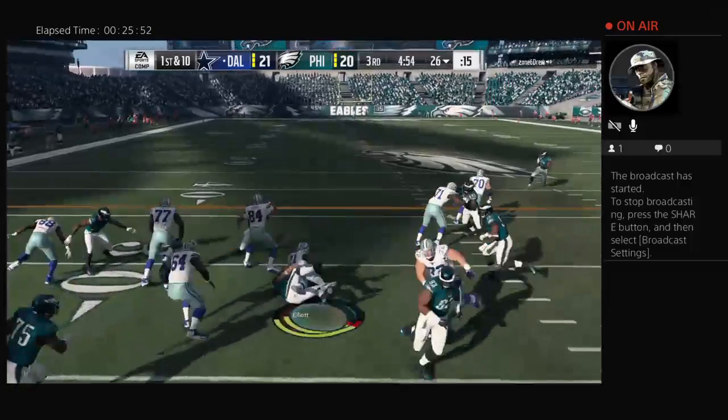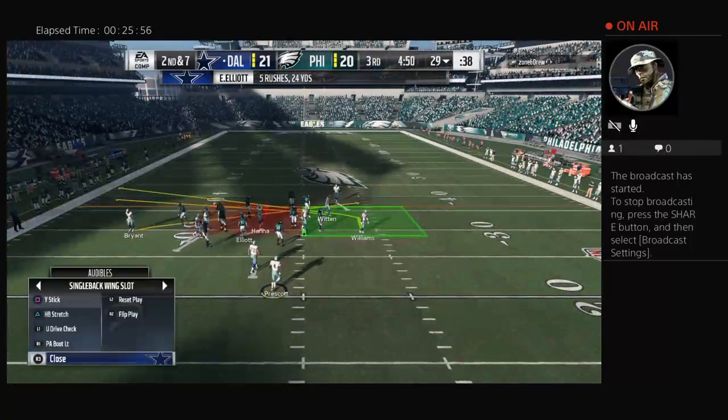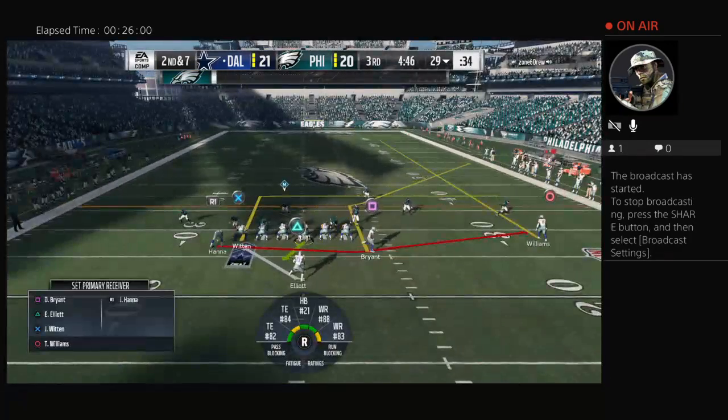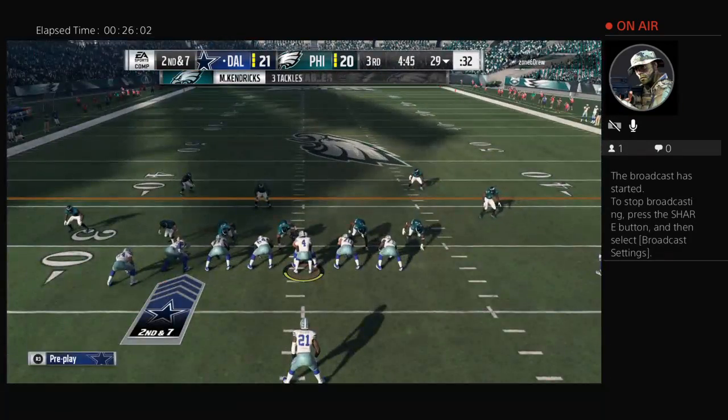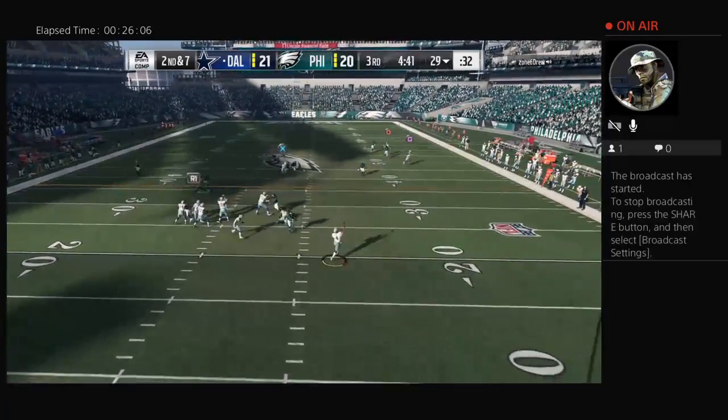Second half starts with a carry by Elliott. He takes this for 3 to the 29. I'd say they've got to find a way to get him going. He's such a big part of their offense. I wonder if they might throw it a little and come back to the run. Anything, because you're right. He's pretty much been completely neutralized.